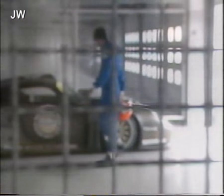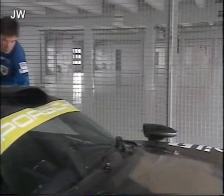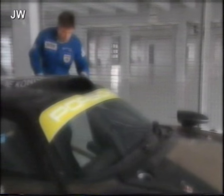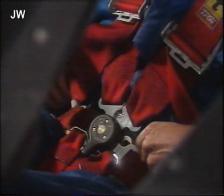Up close, your first impression of a GT1 is that it's a squashed 911, purposeful rather than beautiful, a compromise between road car regulations and racing design demands. Think of it as a 200 mile an hour office, finished in naked carbon fibre. Time to go to work.